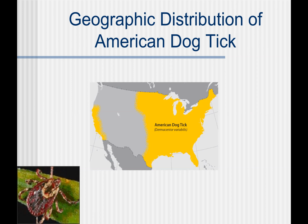They like to rest on vegetation. Tall vegetation seems to encourage them from actively getting onto you or collecting you. As you walk by long vegetation, as you brush up against it, the tick will jump from it to your clothing and then try to implant.